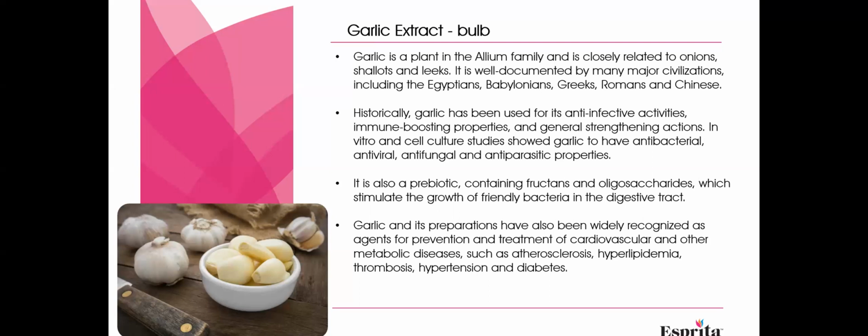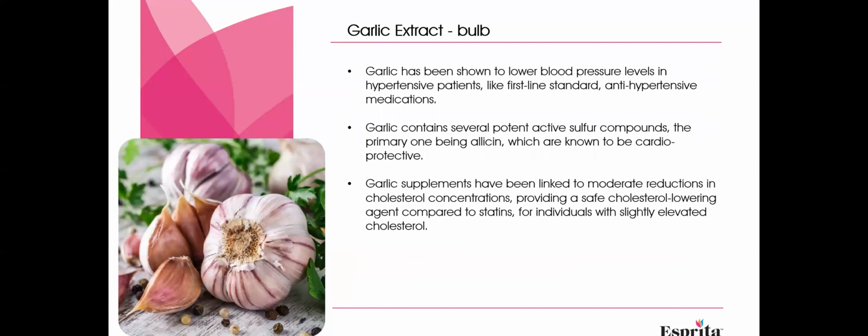And garlic and its preparations have also been widely recognized as agents for prevention and treatment of cardiovascular and other metabolic diseases, such as atherosclerosis, hyperlipidemia, thrombosis, hypertension, and diabetes. So garlic has been shown to lower blood pressure levels in hypertensive patients, basically in the same way that first-line standard antihypertensive medications do, which is really wonderful to know because, again, you can use this as a natural product versus something that might have other unwanted side effects.